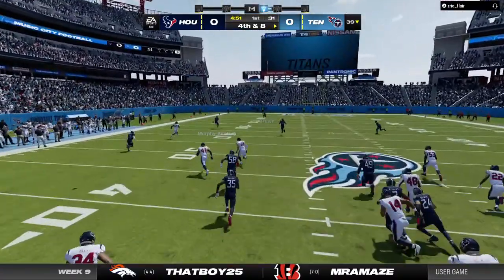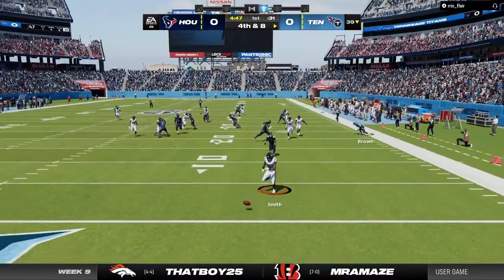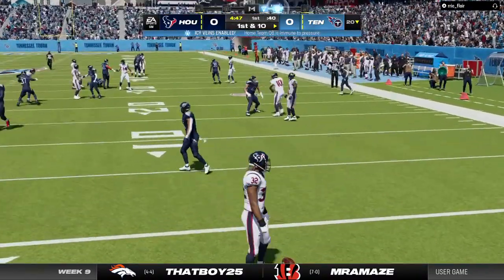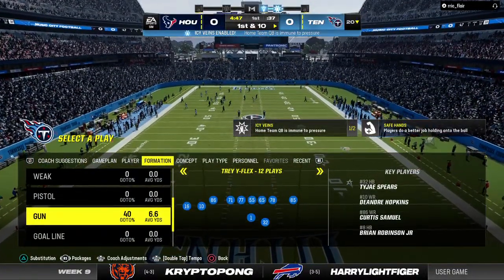On is the punter Townsend as he gets this one away. Yeah, he was looking for the checkdown bounce, didn't get it. That scoots all the way into the end zone now for a touchback.